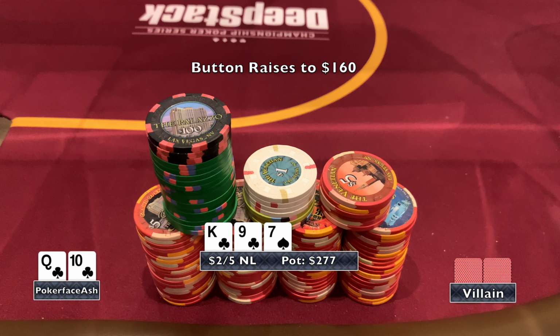So it folds back around to me. So now I put myself in a really annoying position. Now we're out of position with queen high and a draw. Our stacks are deep enough where I can profitably call here. I'm just not happy with the situation I put myself in, but let's see if we can get some help.